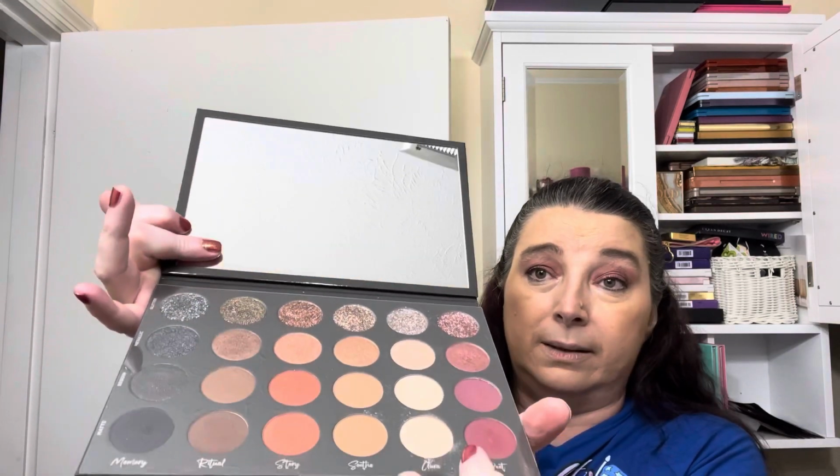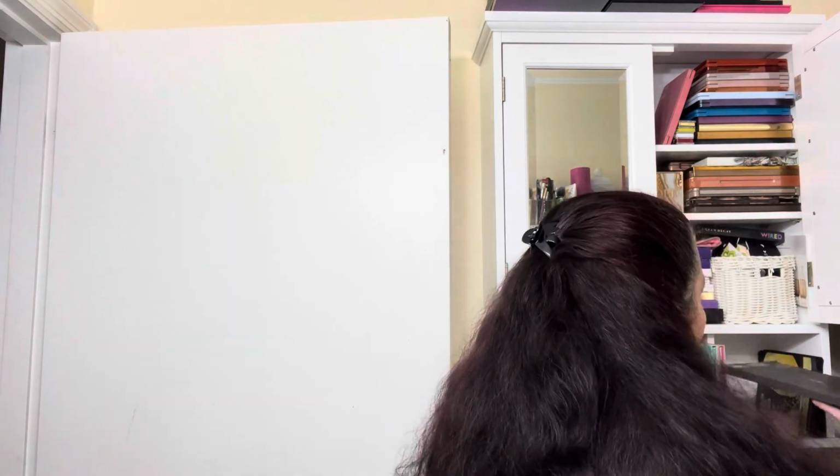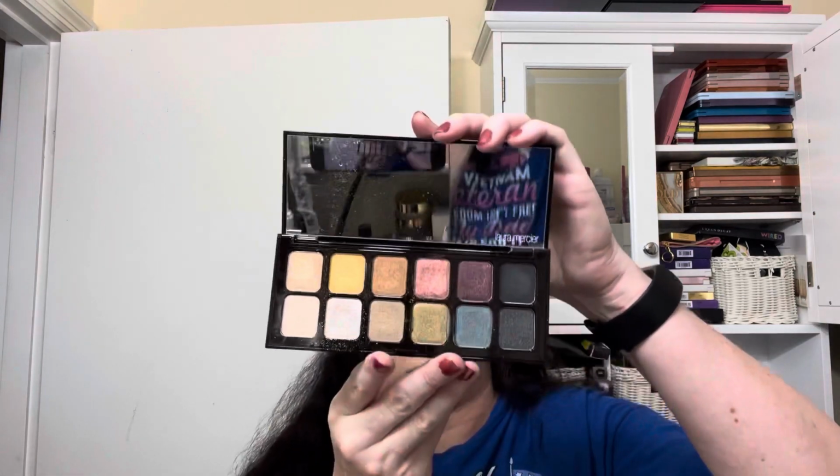This is, oh my goodness, this is one of my favorite palettes, and I will forever keep it. This is the Tati Beauty palette. It just pretty much has everything all in one palette. And it's like the easiest palette ever to use. And I really, really wish there could be more Tati Beauty makeup. Okay. Home stretch, guys. This is a Laura Mercier palette.